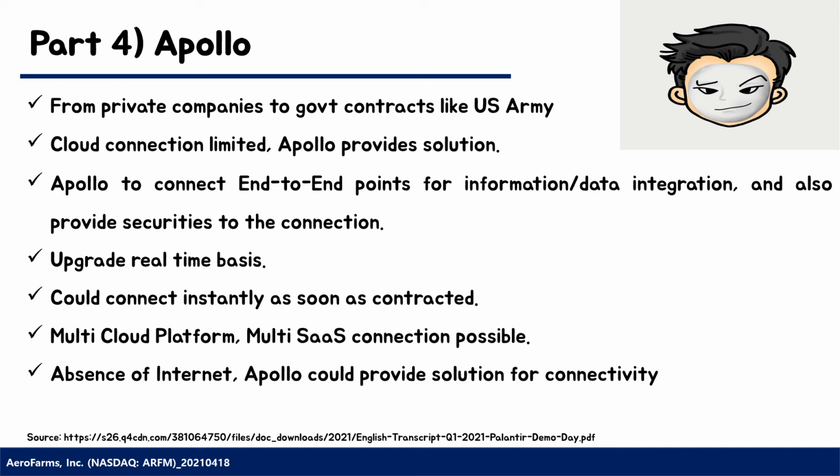And the last part is Apollo. This is like the cloud for customers from private companies to government contracts like the U.S. Army. It provides cloud connection, which is sometimes very limited for Army personnel, because internet access is not possible. But I don't know. Apollo seems to be the solution for that.